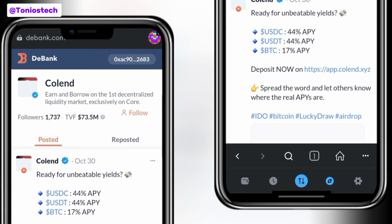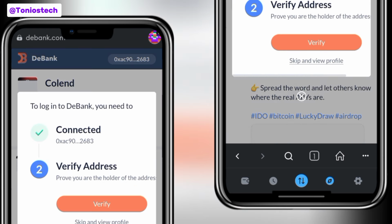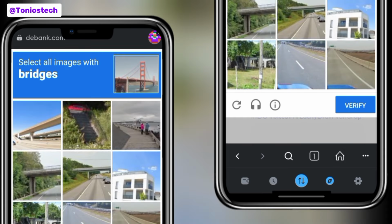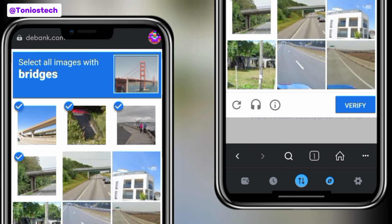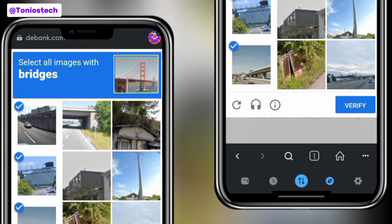So you can see once it is connected, all I simply have to do is click on this toggle button, and now I am following them. All right. So I'm going to check in this robot captcha or whatever, put it in to verify, and then I'm going to be following them on DeBank. DeBank is like a social media, something like X, and it's important to these people and they want followers on it, so they need you to follow them, and that is basically what we are doing.